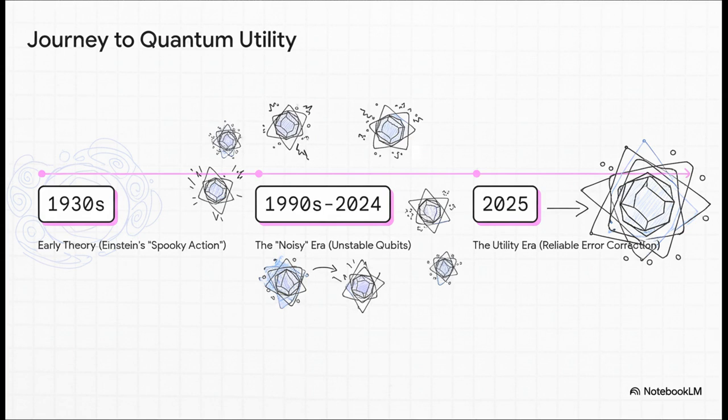This was known as the noisy era because there was just too much interference. But the huge breakthrough in 2025 was all about error correction. Scientists finally figured out how to shield these qubits from all that noise, how to make them stable and reliable. They turned them from a delicate science experiment into an actual powerful tool.